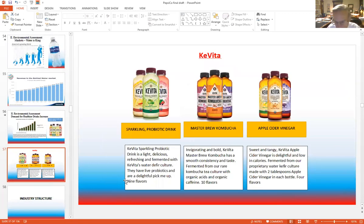And here are PepsiCo's 3 categories of kombucha. I'll take the one in the center just to illustrate, and I'll read this box for you in case you can't read it. Invigorating and bold, Kevita Master Brew Kombucha has a smooth consistency and taste, fermented from our rare kombucha tea culture. With organic acids and organic caffeine, it comes in 10 flavors. And then there's a probiotic and even an apple cider vinegar Kevita. So the trend is to healthy drinks like water and kombucha.